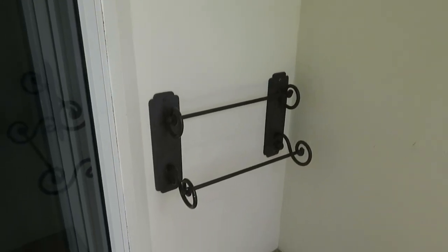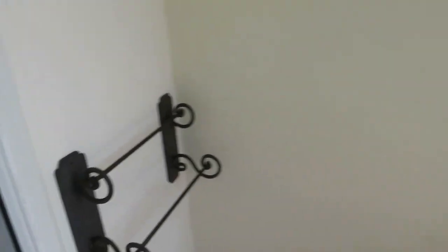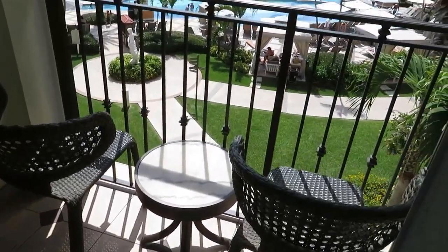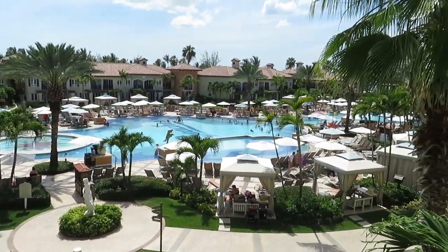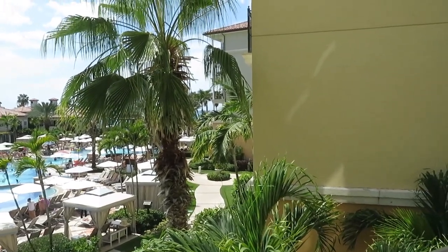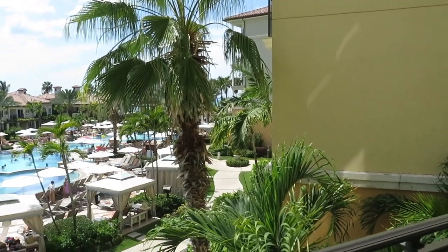And the nice thing with these is they come with a towel rack, so you can put your wet things on it and not have to have them dry in the room. So table and chairs. And there's overlooking the Italian Village with the pool. Beautiful, and you can see a little bit of the bright blue Caribbean in the background. It's beautiful.